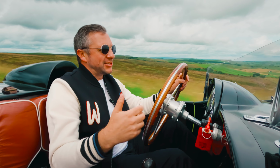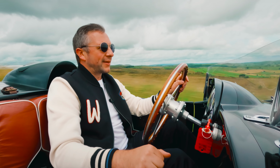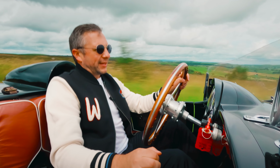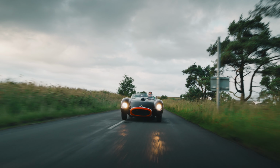It's just so noisy and you just get so much feedback from everything. You can feel the car bouncing around underneath you. As a true petrol head, it's exactly what you want.